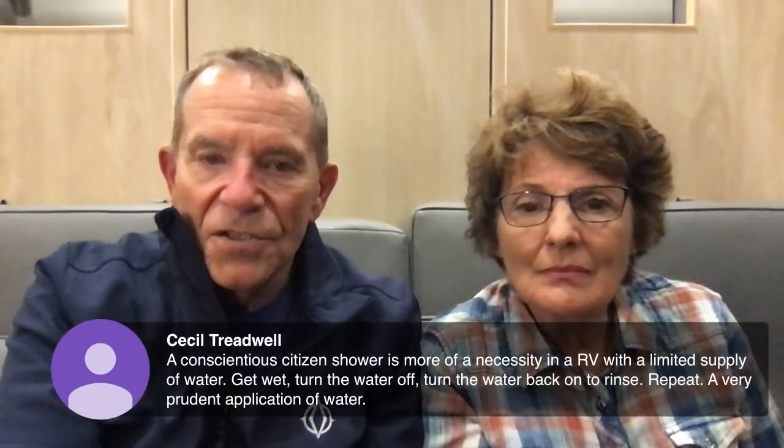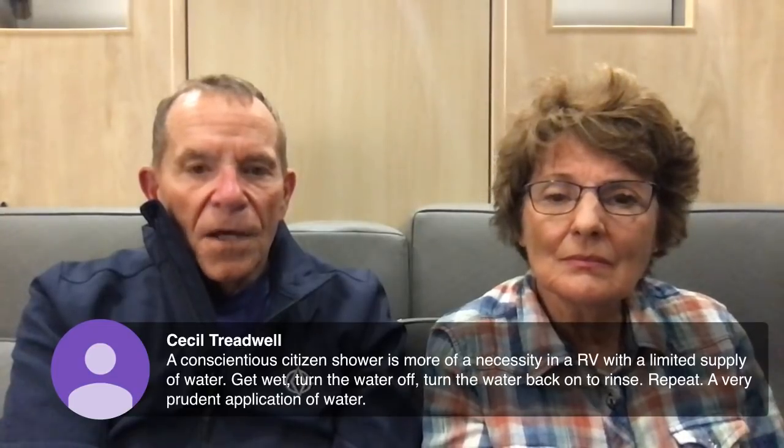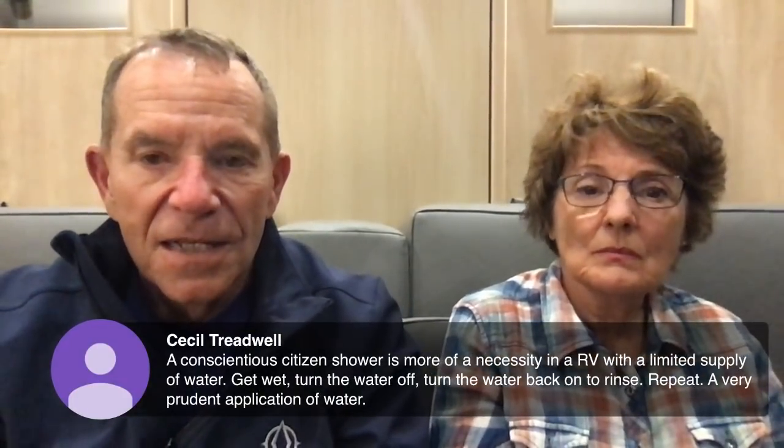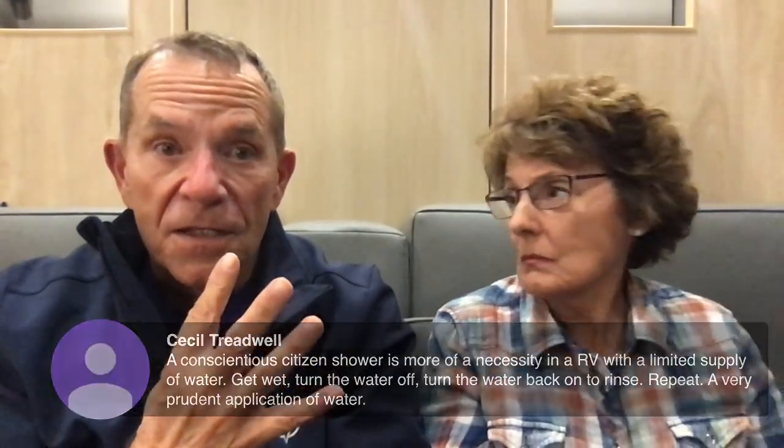A conscientious citizen shower is more of a necessity in an RV with a limited supply of water. Get wet, turn the faucet off, turn the water back on to rinse. Yep, we call those Navy showers. Very prudent. Now we took showers in this. We took 4 showers in this, and our gray tank got to 33% after 4 showers, and I take pretty long showers. We don't really rush through our showers. So you can take a lot of showers on this thing, but the best way to do it is lather on and then get wet, lather up, soapy, and then rinse off, get out. They call it a Navy shower in places I've heard.